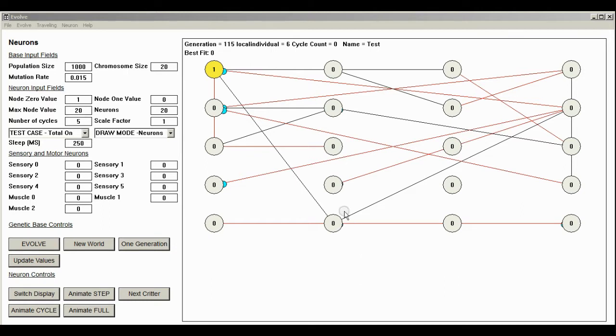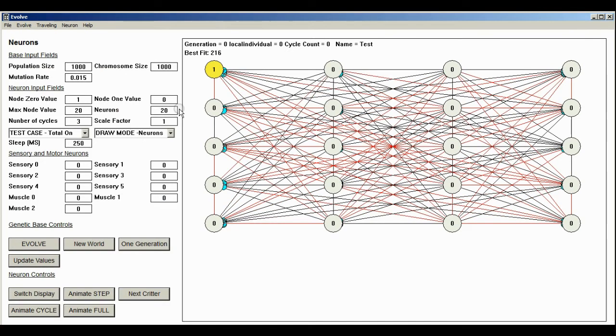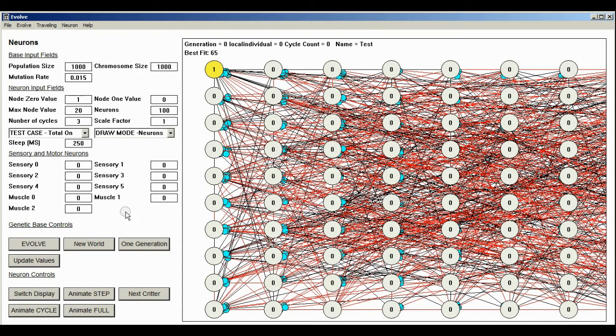Let's look at the relationship between neurons and chromosomes. Chromosomes actually map to synapses. Increasing the number of chromosomes increases the number of connections between neurons. Here I keep the number of neurons the same and increase the connections. I can increase both and create as complex a brain as needed. This example has 100 neurons with 1,000 connections.